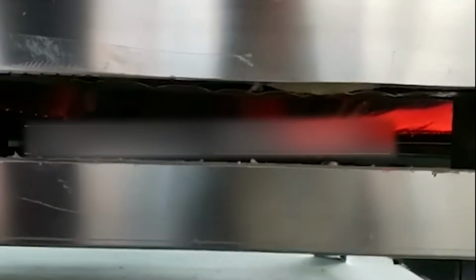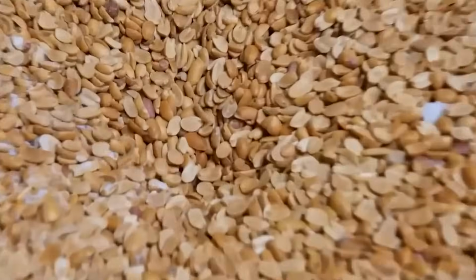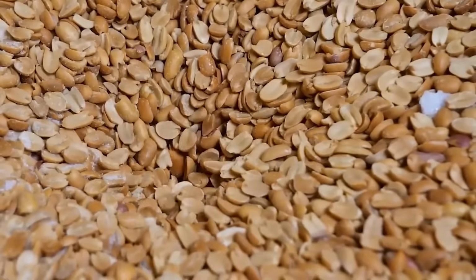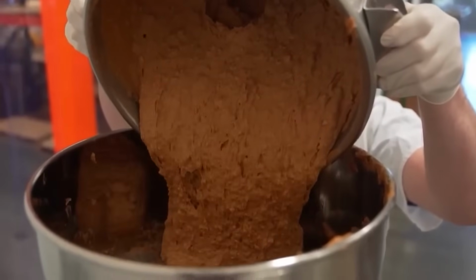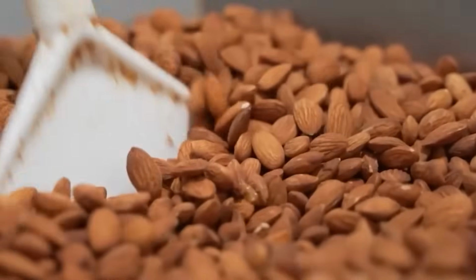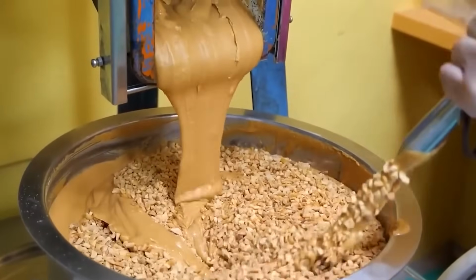They are then conveyed into degermers and mechanical splitters, where they are cracked open and the hearts, the hard inner core of the peanut, are removed. These hearts, while technically edible, can impart a bitter or chalky aftertaste, so they are separated out and typically used in livestock feed or secondary food processing streams.